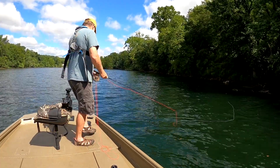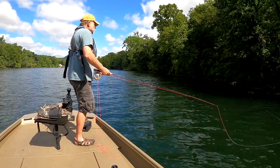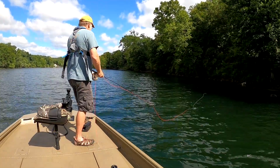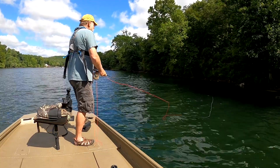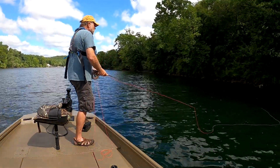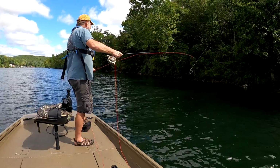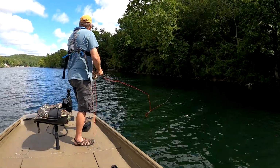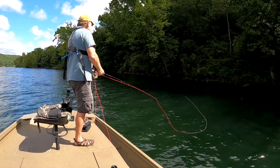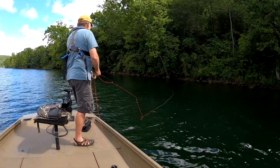It's about 11 o'clock in the morning. Still got quite a bit of shade along the bank. I'm gonna actually try to work this pretty quick because I might even pick up and move down and fish below the sloughs. It's another spot I want to get to down there.